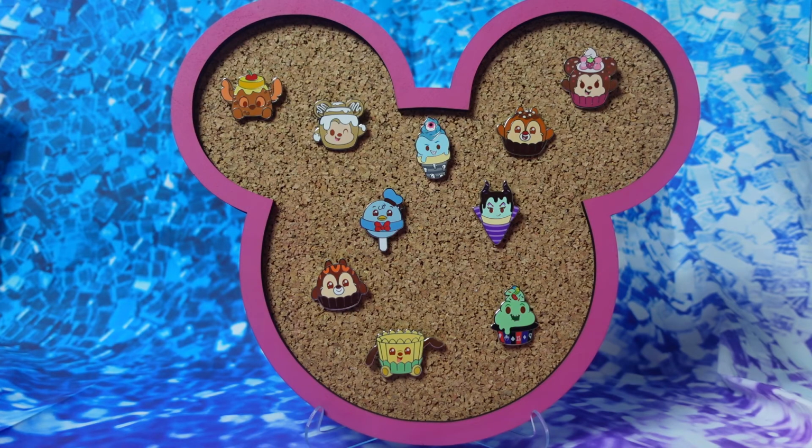Well, guys, make sure you stick around for part two, as I will be on the hunt for more of these pins because I'm trying to complete the set. And we didn't get Oogie Boogie, but at least we didn't get any repeats this time.